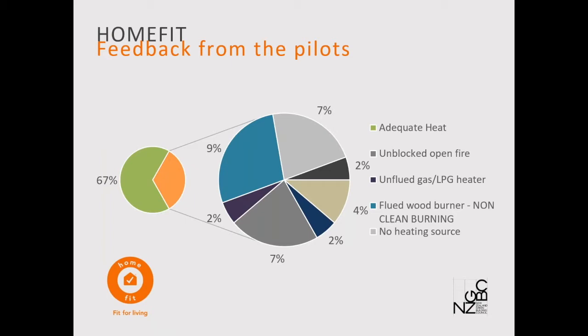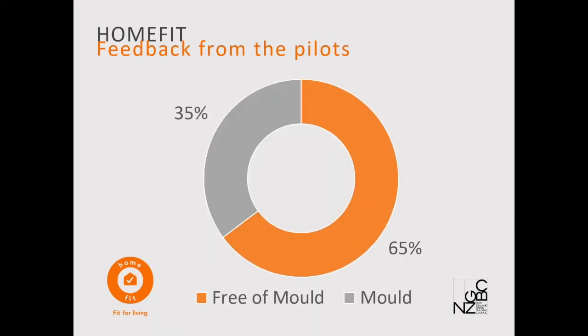This graph here is looking at how many homes had adequate heating or not. I won't go through the middle pie chart there because that's quite complicated, but the one on the left, around 2/3 of the homes that we investigated as part of the pilots had adequate heating in the living room. So around 1/3 of them didn't, which is interesting. That's quite a high percentage and not great to see.